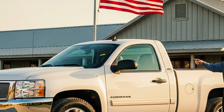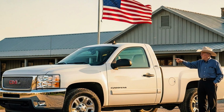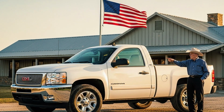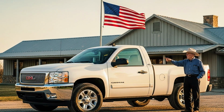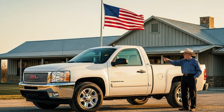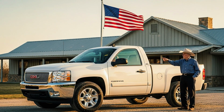Year number 2, Silverado 2007-2008, the hidden gold. This one's interesting because it separates those who understand trucks from those who just repeat what they hear on the internet. Most people think the switch to GMT 900 ruined everything. Wrong. I talked last week with one of the biggest GM collectors in Texas, guy who owns 47 classic trucks.